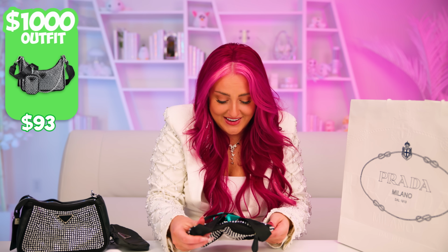Oh, it's bad. Oh no. Why does it say leather? This is straight up fabric. Maybe this is leather, this one tiny tag. That is so funny.